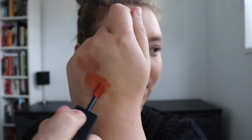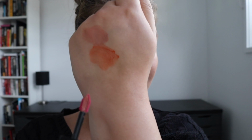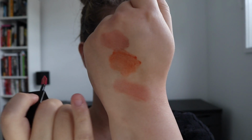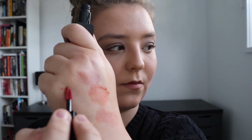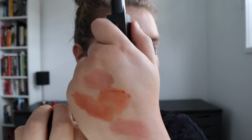Next up is 435. So it's quite orangey. Next up is 433. So that's 433. And lastly, I have 434. So 434, and I think the other shade, 435, look quite similar.